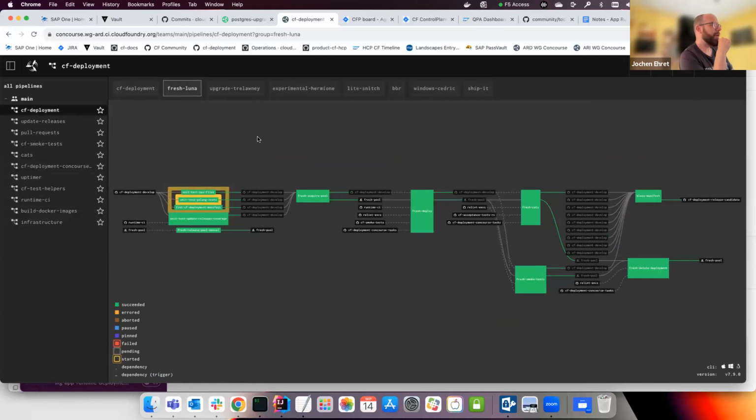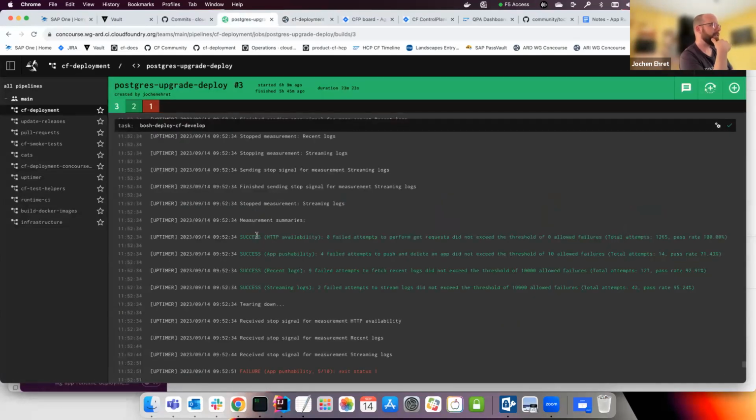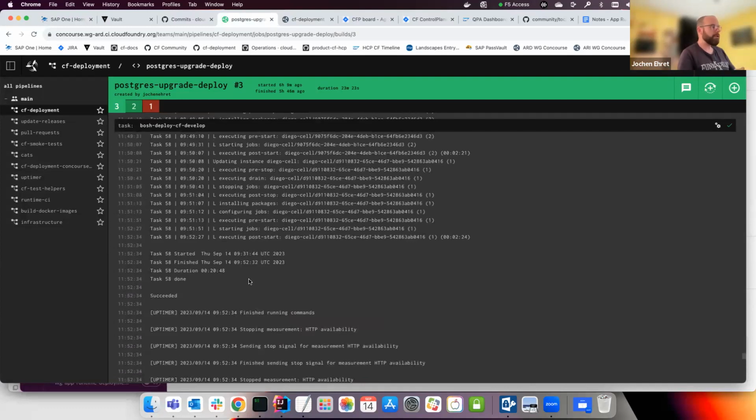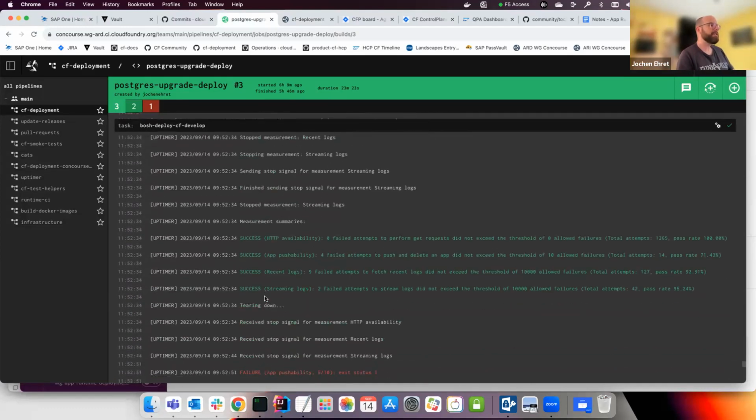So I just used the dev environment, deployed the latest released CF deployment with the old Postgres, and then hacked this job here, which takes the release CF deployment and deploys the develop branch on top. So in other words, it updates Postgres and a few other things, and also measures the downtimes. And there are a few more downtimes, of course, because the database is gone for some time, but it's nothing too severe. The update itself also succeeds, so there are no problems.